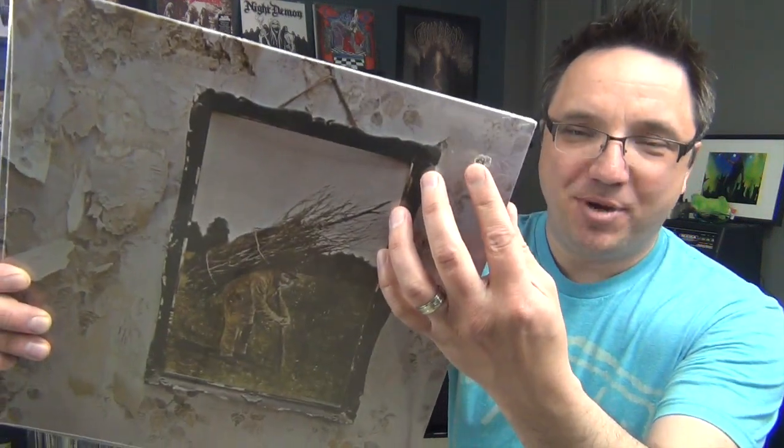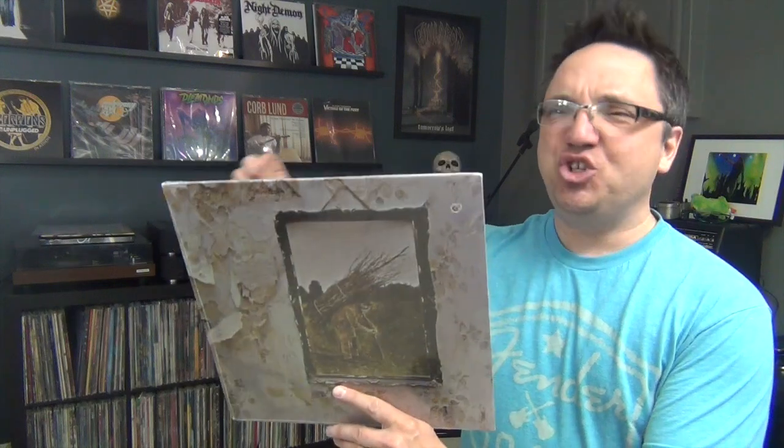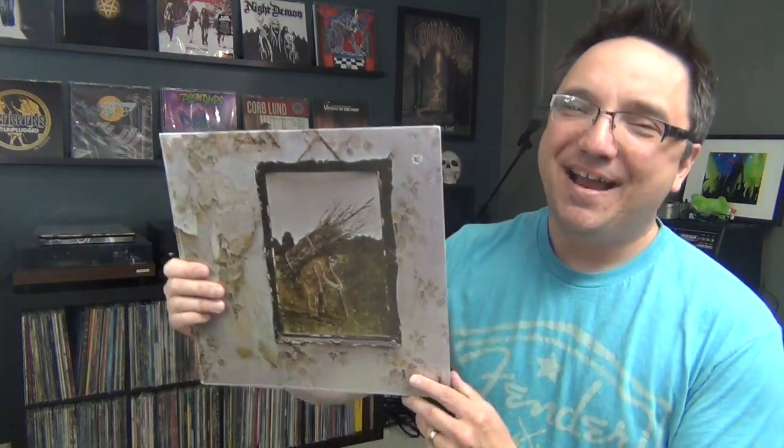This particular copy is a Canadian pressing, pressed sometime in the early 1980s. It has a hole punch here, which indicates it was a deleted item, or it was in a discount bin, something along those lines. It's been sealed for 32, 33, 34 years. I think it's finally time we crack her open.